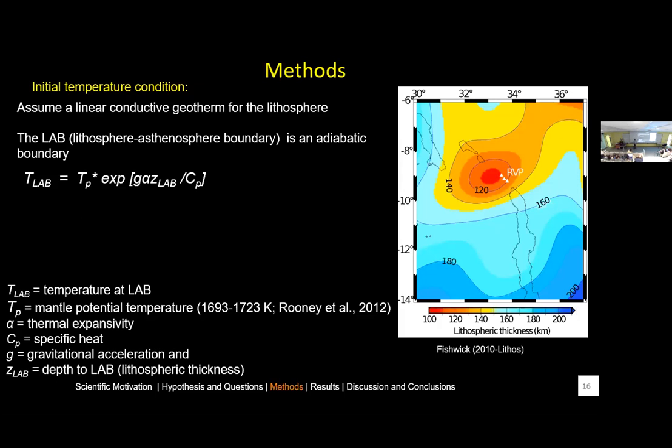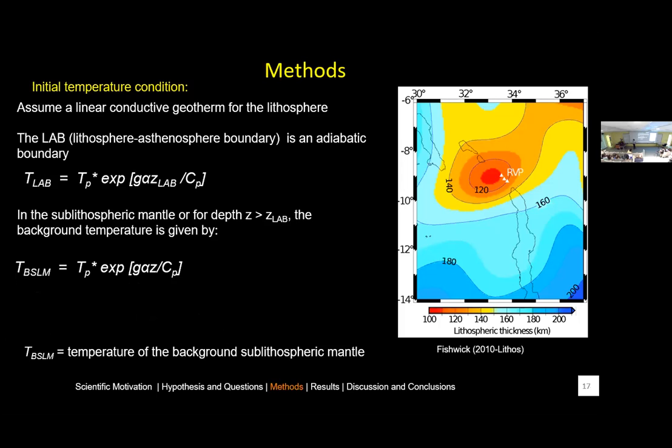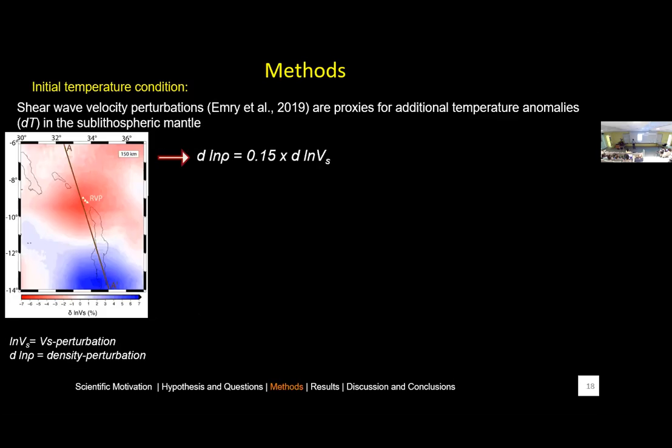So replacing ZLAB with Z, we'll get the background temperature of the sublithospheric mantle. The most important part of this study is how we constrain excess temperature in the sublithospheric mantle. So we're using shear wave velocity anomalies, and that's where this study actually gets its name. The name is because we use shear wave velocity anomalies to constrain excess temperature in the sublithospheric mantle.